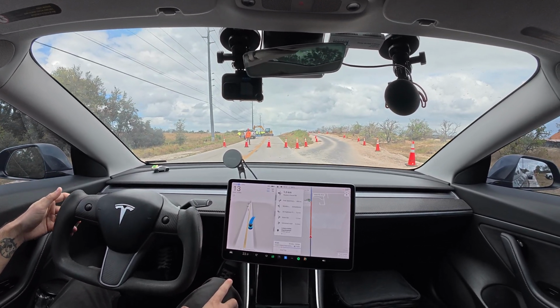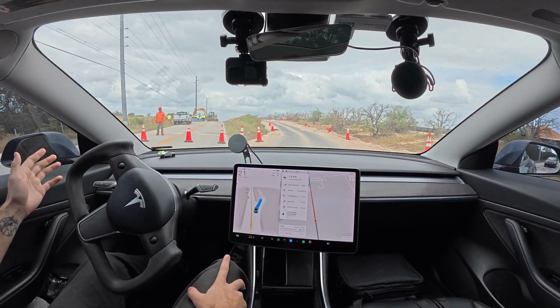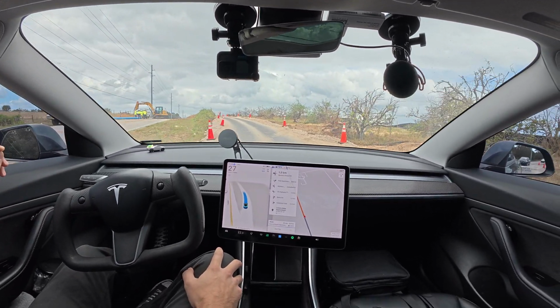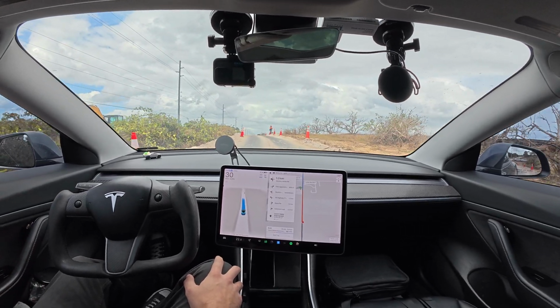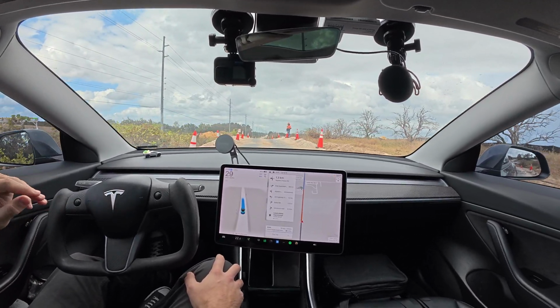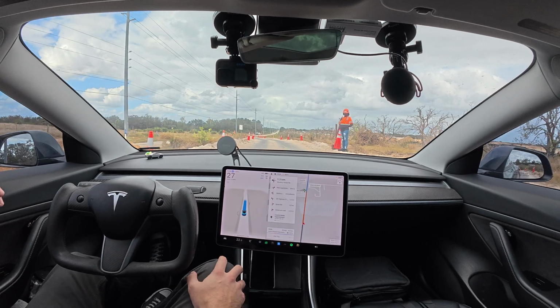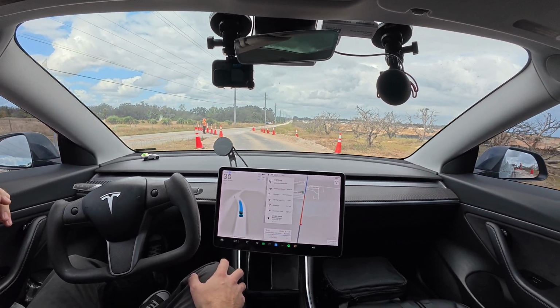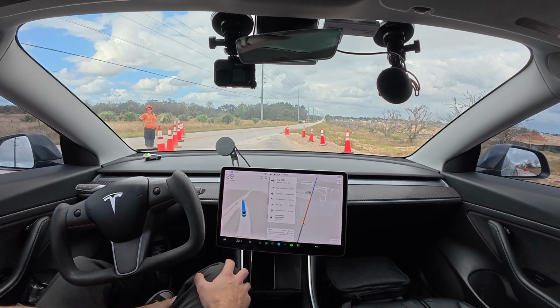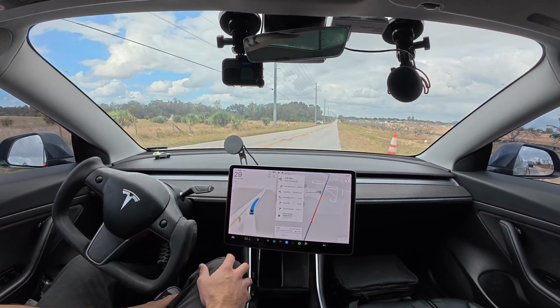FSD's confused. I'm gonna give it throttle. I give it a little tiny throttle nudge just to keep it moving, because we've got cars behind us. So it did require just a tiny little throttle nudge to say, hey, nope, you're good. Go ahead and proceed down the open path. And FSD took it from there. It didn't take really any push at all. I moved my leg out of the way just so you guys can see that.